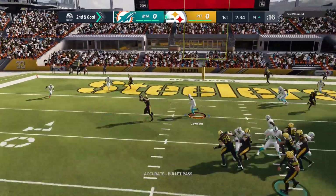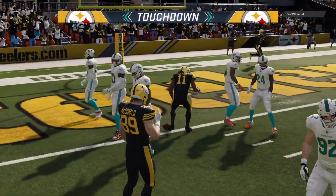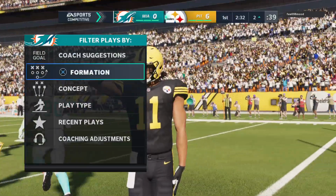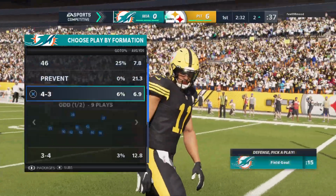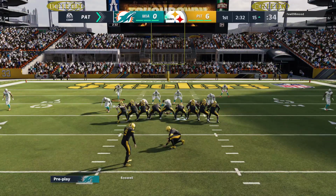Now it's Roethlisberger. This will be caught at about the 6, and he's going to take it in for a Steeler touchdown. A 9-yard touchdown grab. And the Steelers have taken a first-quarter lead. And there they got him the ball.